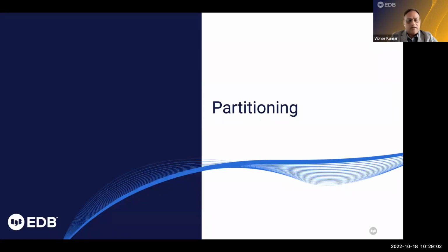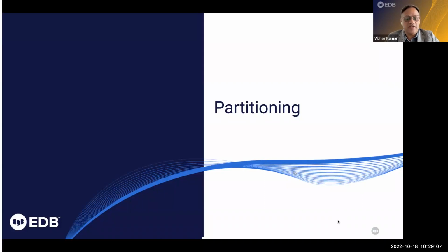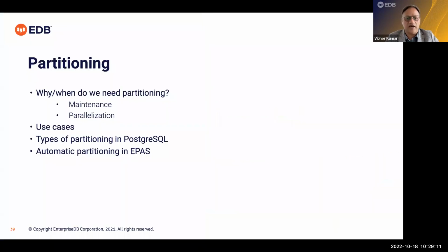There's another important feature available in Postgres called partition. I'm just going to cover that quickly. There are different partitioning capabilities available in PostgreSQL. You can partition a huge table using hash partition, list partition, or range partition, depending on whatever scheme you want to use based on a use case. But partition helps in multiple operations like maintenance operations.